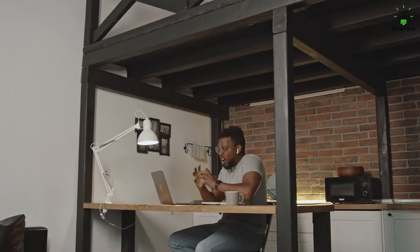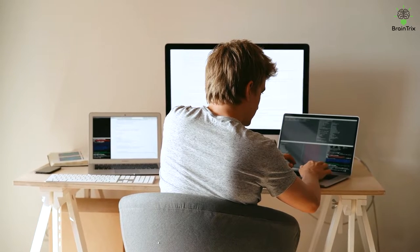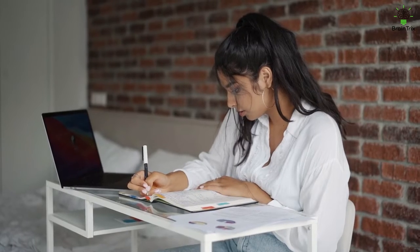But there are some ways that are effective in increasing the efficiency and productivity of INTPs and helping them achieve their goals. Today, we are going to see some tips on how to be productive as an INTP.